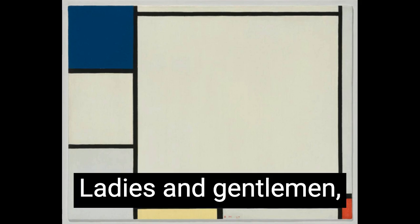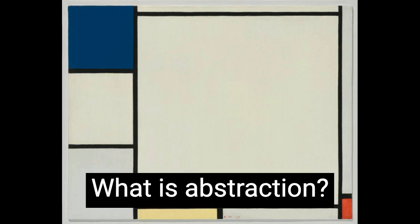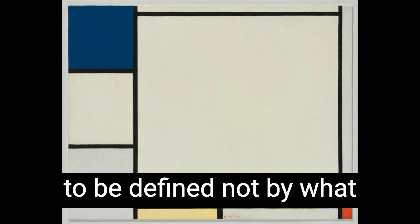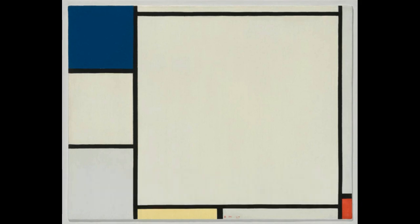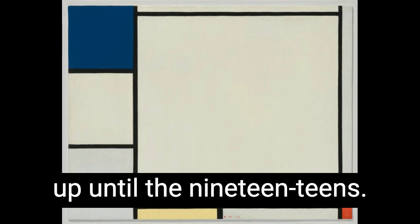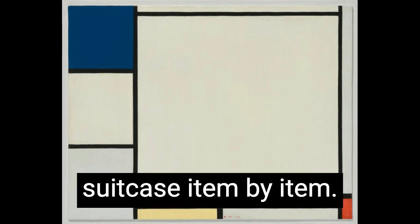Ladies and gentlemen, we have arrived at pure abstraction. What is abstraction? Well, to be honest, it's easier to ask what abstraction isn't, because it has a tendency to be defined not by what it is, but by what it lacks. And what it lacks is pretty much everything art is supposed to have, at least up until the 19-teens. So let's empty this suitcase item by item.